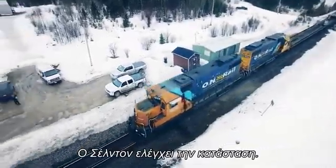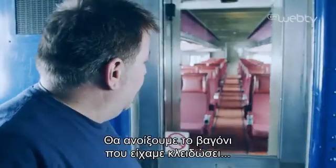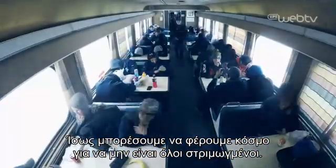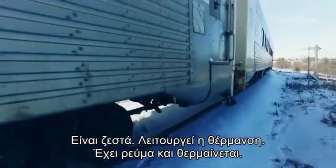Sheldon checks how well the fix is holding up. We're going to open up the coach here that we had locked up, and we're going to see how warm it is. And hopefully everything is good, and we'll be able to open it up so people can move and they're not so crammed in the other coaches. It's pretty warm. I think everything seems to be working. Heat-wise, power's on. Everything's warming up.